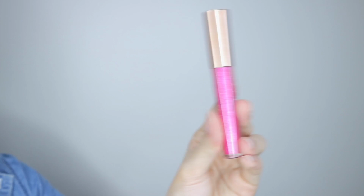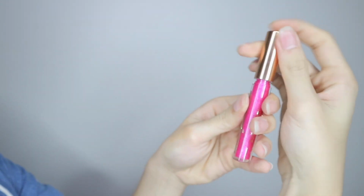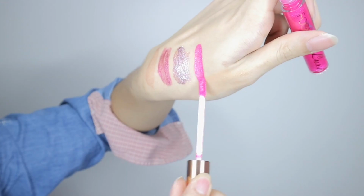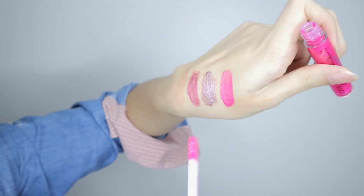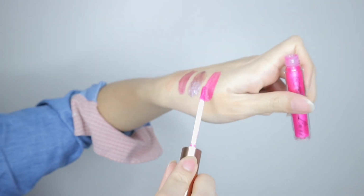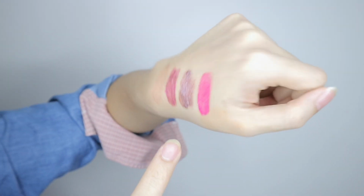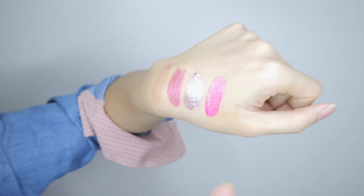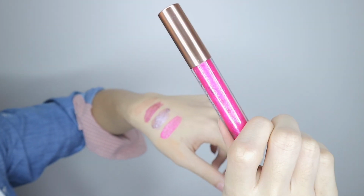For the next shade is this one. Oh my goodness, para siyang Barbie pink. Pero yung name ng shade niya is actually Stripper Pink. Ang ganda, oh my gosh, very neon pink. Pero ganun talaga yung name ng shade niya, Stripper Pink. Oh my gosh! I want fabulous! Ang ganda nito. Oh my gosh. So far, this is my favorite. Para siyang Barbie pink. And sabi nga ni Barbie, diba, you can be anything you want to be. So, pwede kang maging stripper with this Stripper Pink Mermaid Lipstick.